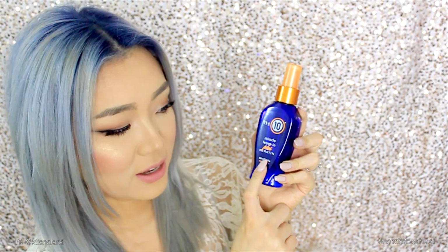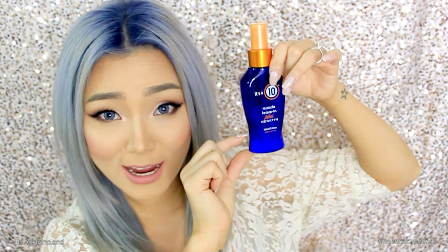Now once all of that is taken care of and your hair is still pretty damp, I first apply the It's a 10 Miracle Leave-In treatment with keratin. Like I said in the previous video, the plus keratin makes a huge difference compared to the original one, which I think is the one with the pink top. Something about the keratin in here really does help. Look how much I have left. I have like this much left, so it's time for me to get a new one. But this is a must too. It definitely helps your hair stay healthy and silky smooth.